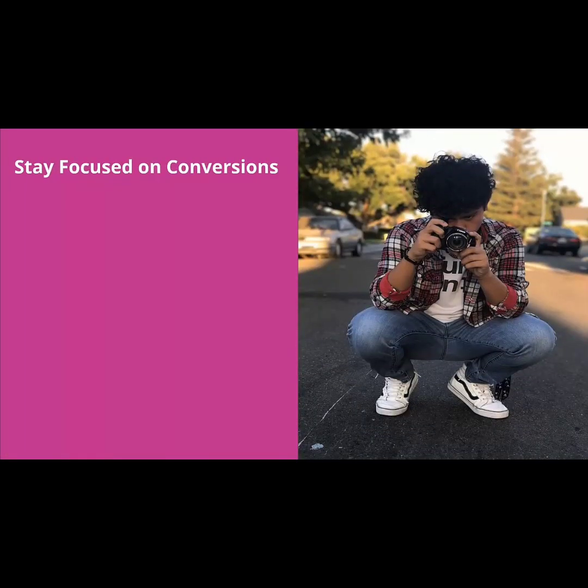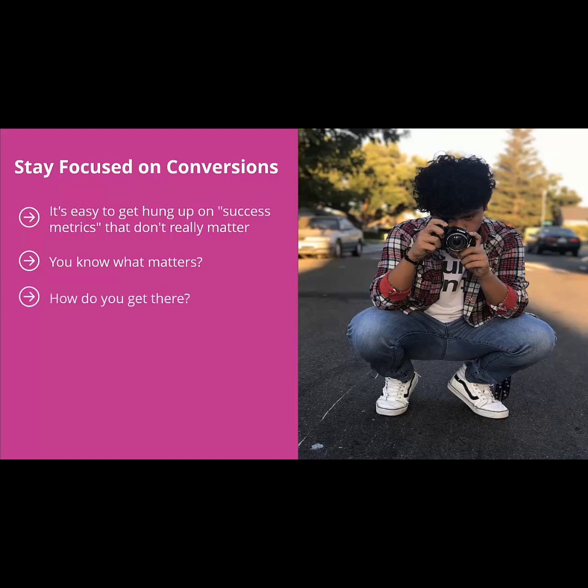Stay focused on conversions. It's easy to get hung up on success metrics that don't really matter. Seriously, the amount of traffic that you get ultimately doesn't matter. The amount of times people talk about your brand by itself ultimately doesn't matter. You know what matters? Money in your bank account. How do you get there? Sell more products. It doesn't get any simpler than that. That's the bottom line. This is why you have to focus on conversions. All your ad optimization, all your content marketing on Instagram, all your brand information, all of them must lead to conversions. Otherwise, you're doing something wrong.